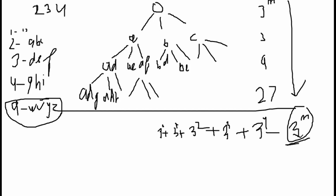So in 4^n, right? When 9 has like 4 characters, in the worst case, should we take 4^n? He's considering that everything should have 3. Okay. Yeah, this is just to visualize why 3^n.